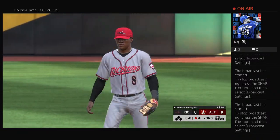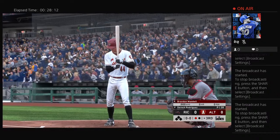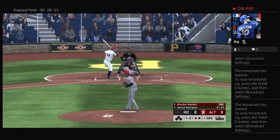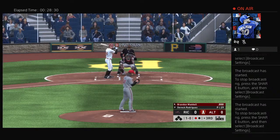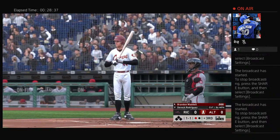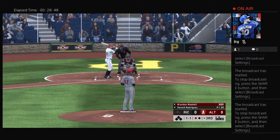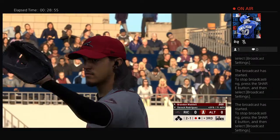Batting ninth, the pitcher, Brandon Waddell. Now to the plate, the pitcher, Brandon Waddell. He'll get to take his first cuts here. Here it comes. Curveball just misses apparently, 1-0. A ball and a strike. Fastball close, but he didn't get it. 2-1.